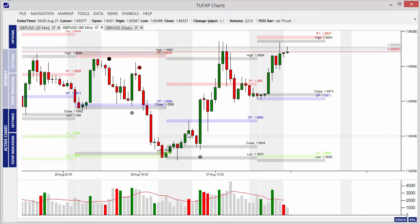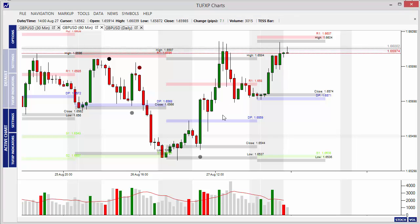In the 60-minute chart, same thing. We had the buy signal, wasn't qualified. Again, you see that resistance at the 166 area, and then the market coming back to that during the overnight session.